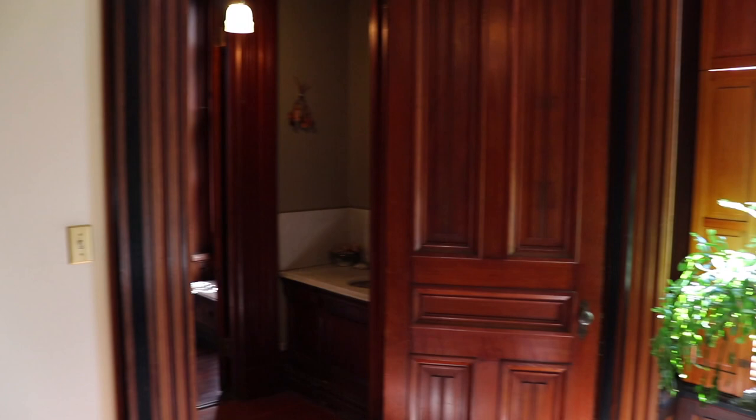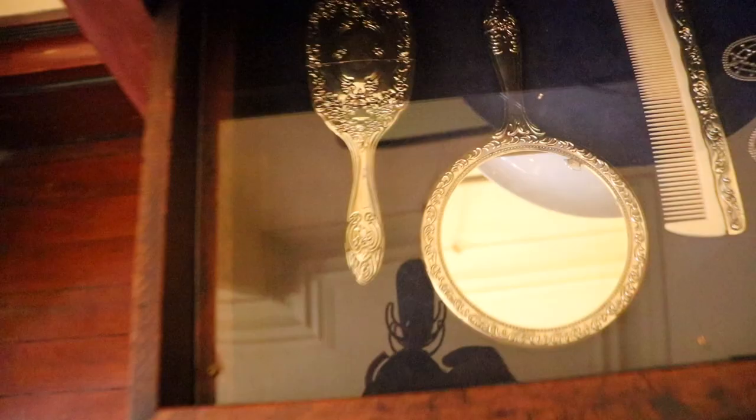Here we have Katie's bed chamber. Katie was 21 when she moved into this house. So this was her bedroom. Very, very fine possessions. A good story of this.